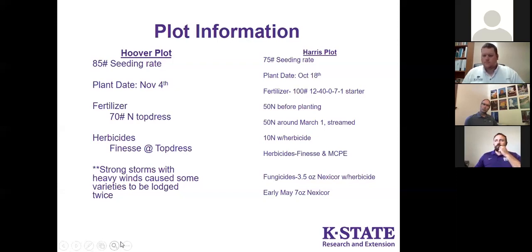We'll talk about some of these diseases, and particularly some of these varieties today that are showing to be more susceptible than maybe they have been in the past. So we'll comment a little bit more about that when we're going through some of the plot tours today.